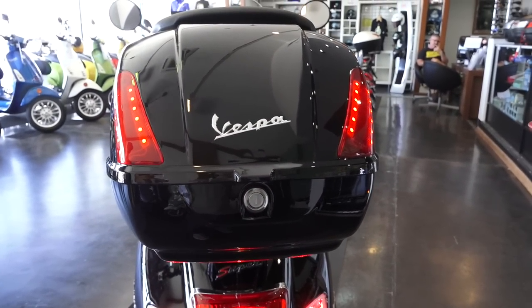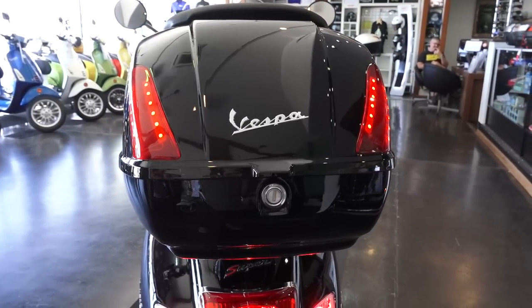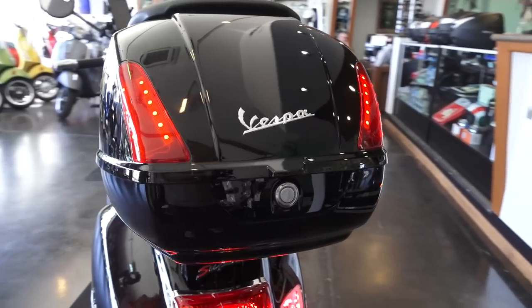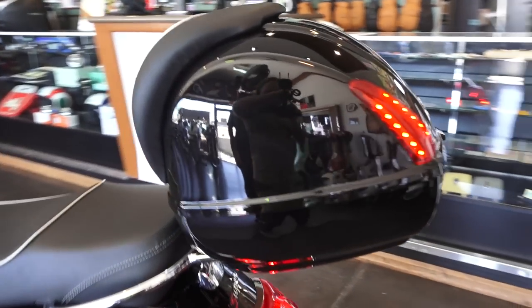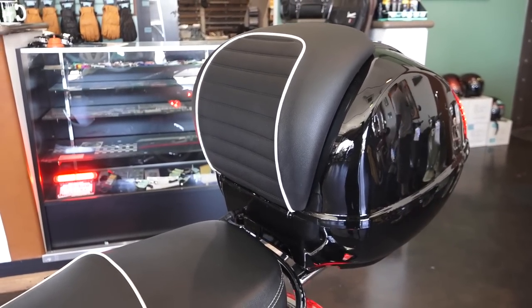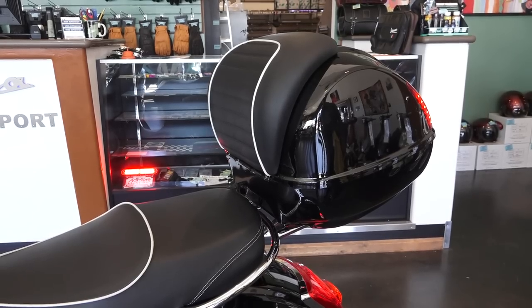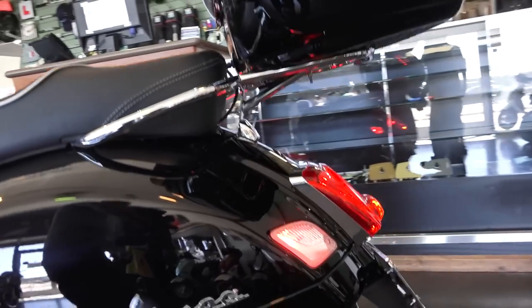Unfortunately, the newer style top cases, functionally, they're identical to these older top cases, but they do not have those lenses where you can add the light kit to them. We also installed the matching backrest pad with the white piping. And it's got the chrome flat rack that the top case mounts to.